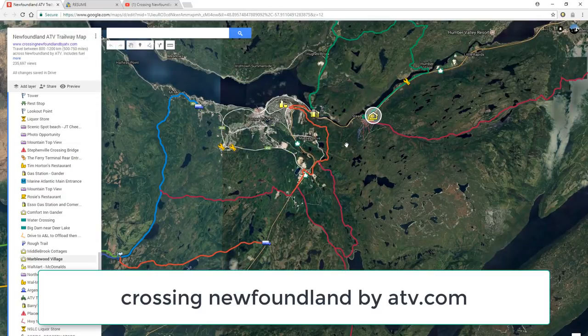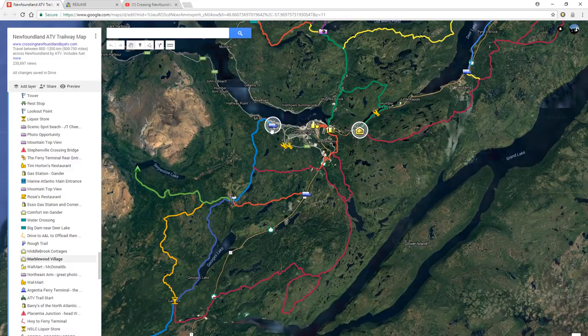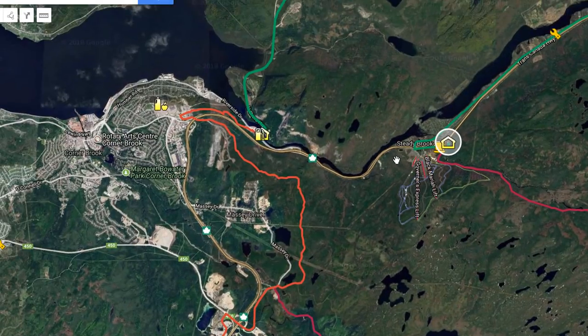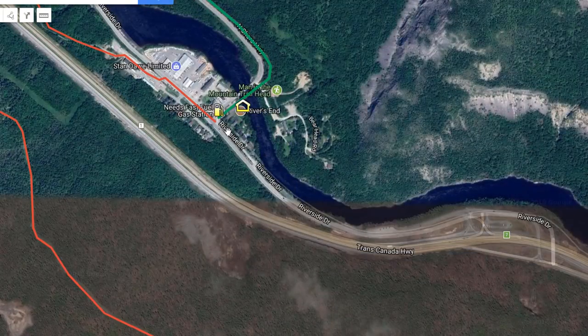I mentioned in the previous video, if you had seen that, there's a gap in the trail between Pasadena here and Corner Brook. It's a little difficult to get around depending on which route you're taking. And the way we did it this year, we had to go from here and somehow get over to this trail. And there's no trail in between. So what we did is we drove the highway, and I hate to do that. We had to drive the shoulder of the road from here along the provincial highway. It was about 4 or 5 kilometers until we got into Corner Brook, right across from the River's End Motel where we stayed last year.